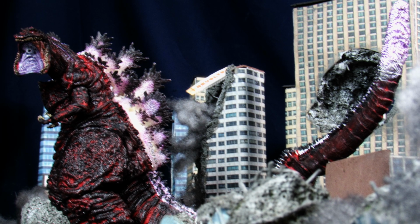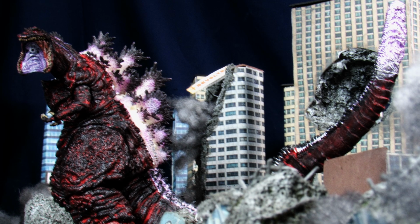What do you guys think? Do you guys own this figure? What's your favorite Shin Godzilla figure? Is Ultimate Godzilla just more your thing? Please let us know in the comments.